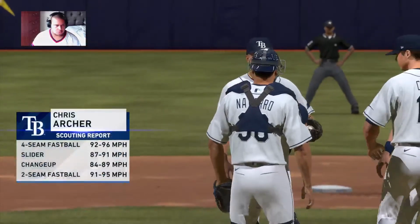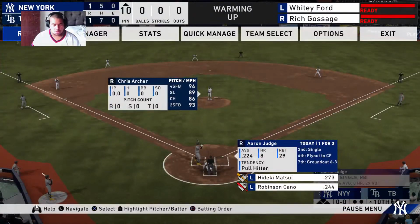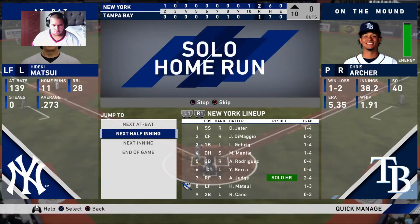Chris Archer takes the mound as he'll be the first man to play ball.